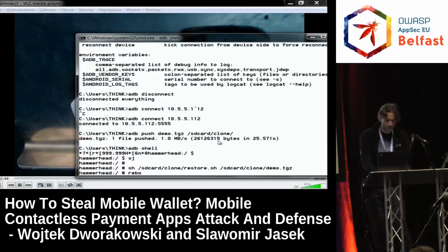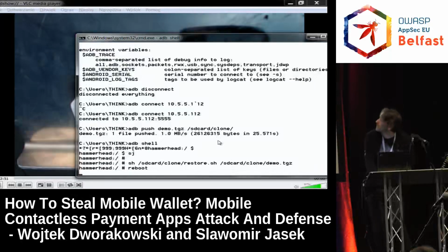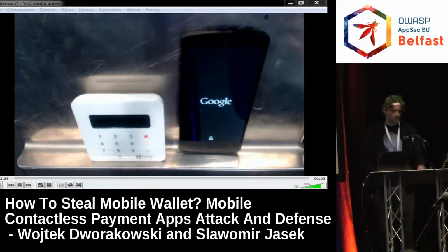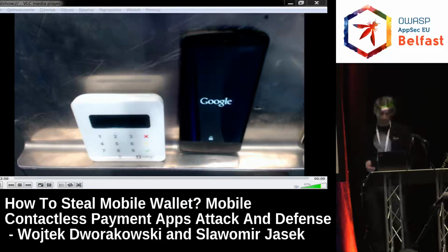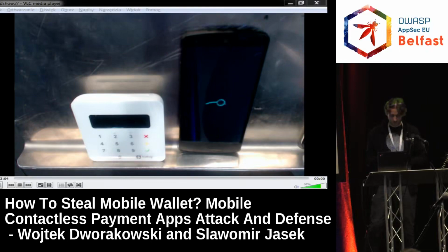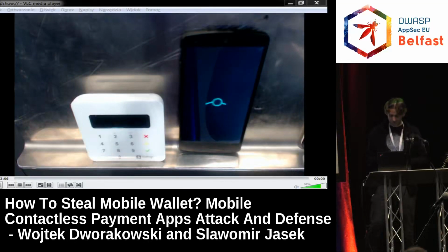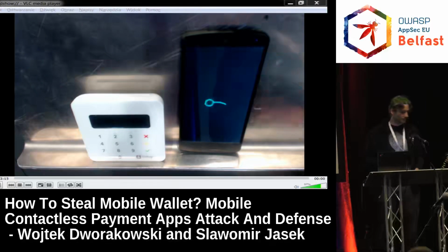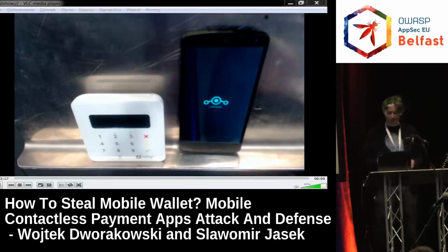And I will just need to reboot this phone. Okay, it should reboot now. But this is the attacker phone, so we can reboot it many times, etc. And I will try to invoke a transaction using it. Hopefully, on the cloned one, it will work.